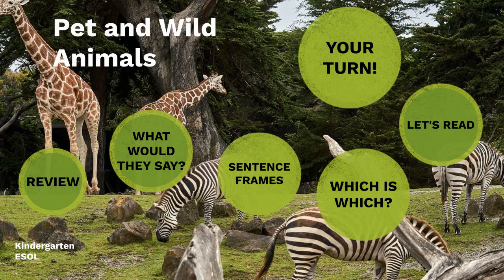Did you notice how all the animals got their food? They did it themselves. What does that mean? That they are wild animals.